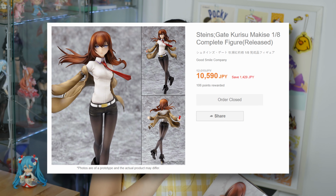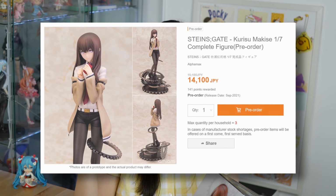She was 14,700 yen from Ayanami, which I think is pretty expensive, especially if you compare that to the Good Smile Kurisu figure, which I think looks a bit better, although that is a 1/8. But there's a new Alpha Max Kurisu up for pre-order now, which looks kind of jank, it just looks a bit weird. But they also want like 14,000 yen for that, so I guess this is just the price of figures now, it's just expensive. Anyway, I'll shut up and we can take a look.